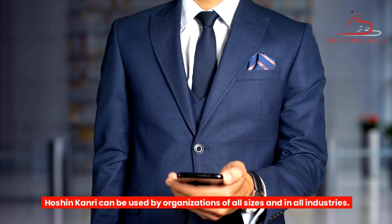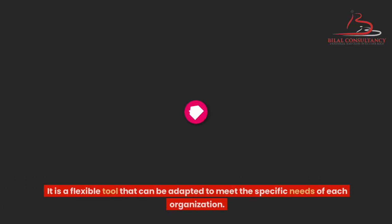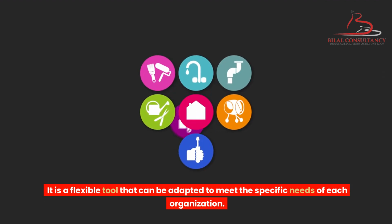Hoshin Kanri can be used by organizations of all sizes and in all industries. It is a flexible tool that can be adapted to meet the specific needs of each organization.